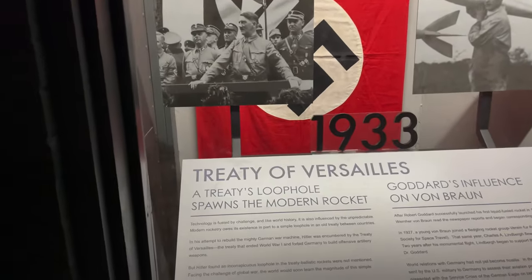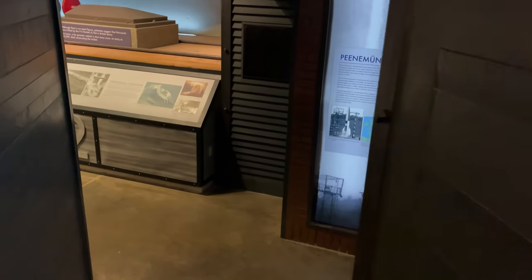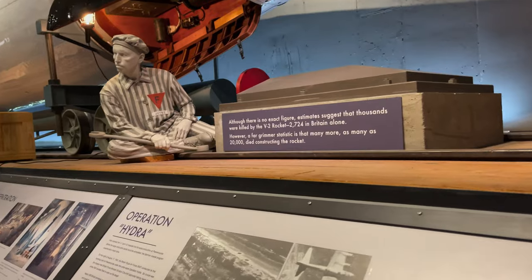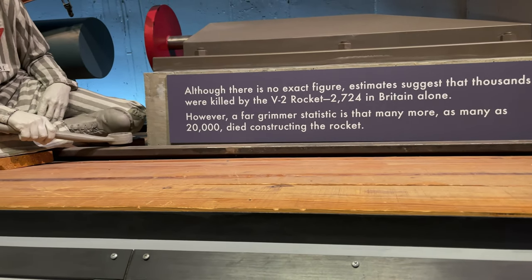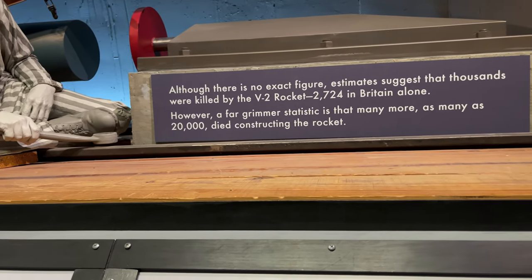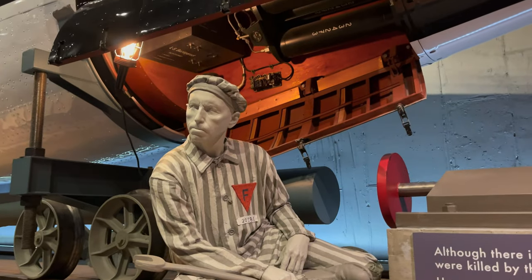Treaty of Versailles, 1933. Mm-hmm. World War II begins. $2,724 in Britain alone. These were rockets. Suggested that thousands were killed. Wow. As many as 20,000 died constructing the rockets. No wonder he wasn't happy. Now I understand.